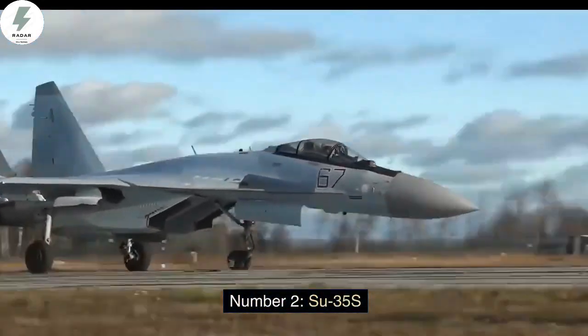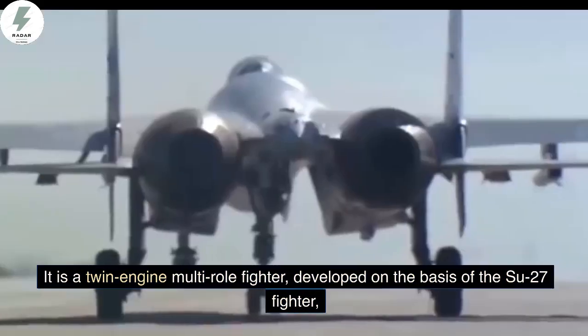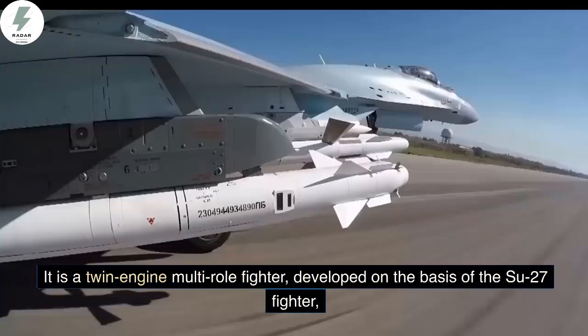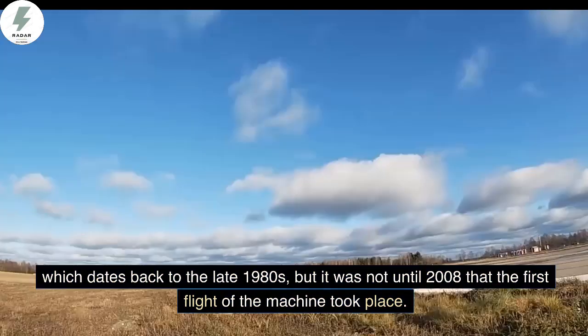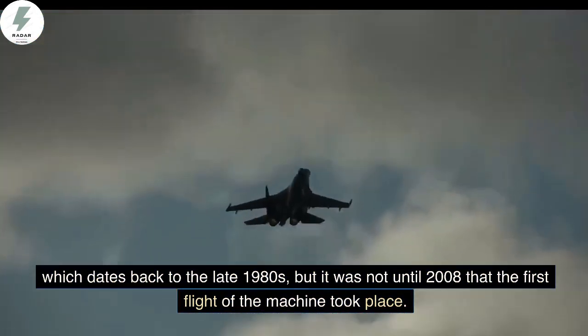Number 2. Su-35S. It is a twin-engine multi-role fighter, developed on the basis of the Su-27 fighter, which dates back to the late 1980s, but it was not until 2008 that the first flight of the machine took place.